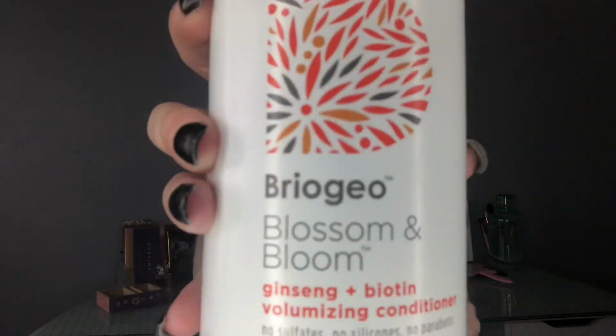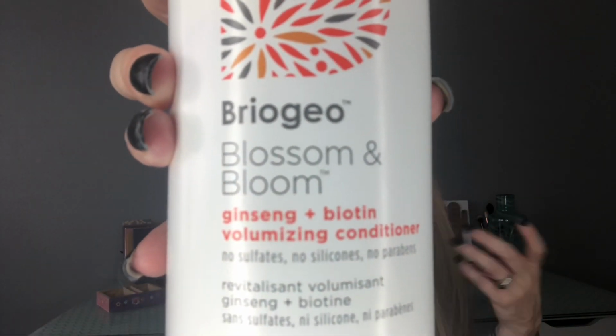And I am really enjoying this. There are no sulfates, no silicones, and no parabens. So I'm very excited about that because I'm allergic to everything, as we know. And along with this, I went ahead and ordered, now this is from a different line, the Blossom and Bloom line. It's a ginseng and biotin volumizing conditioner. And I went ahead and got the larger size because it is a far better value, I can tell you that.